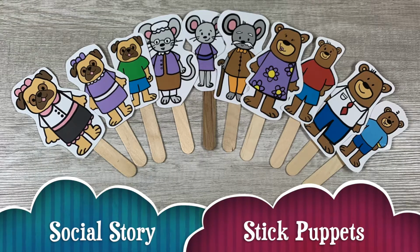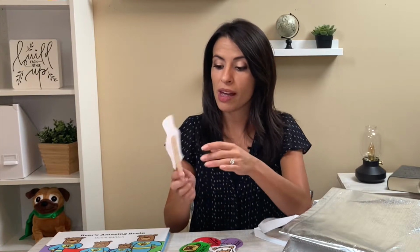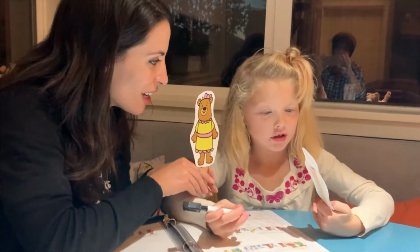There are also social story stick puppets, and these are stick puppets of the characters. There are the printed pages that have the characters as well as popsicle sticks. All you have to do is cut them out and tape them on. You can use these with your child to go over different social story scenarios.